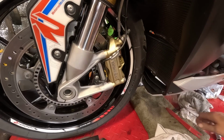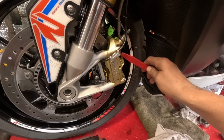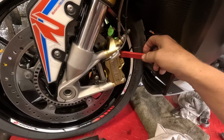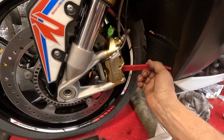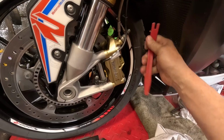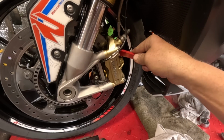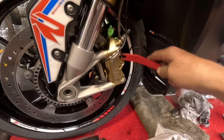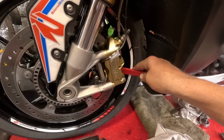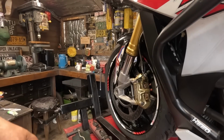There we go. Got me plastic pry bar, knock the pistons back. We can get in there. That's it. Get the pads in there now. Alright, that's them going in.